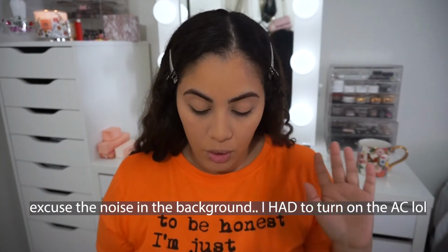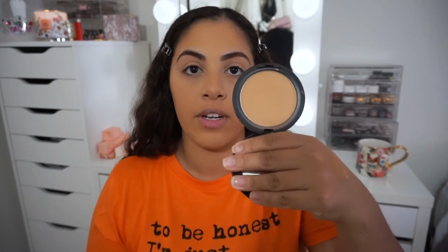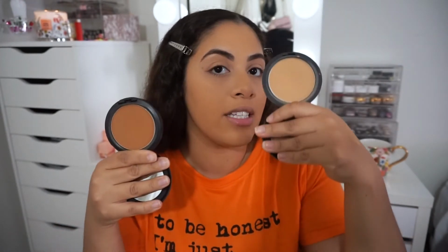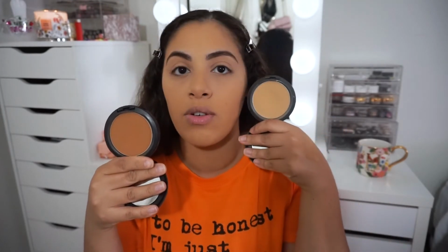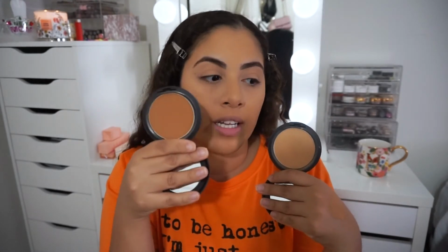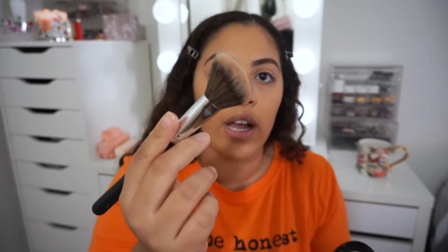I just finished powdering my face, and then to contour and bronze, I like to use my MAC Studio Fix powders. This is NC43 and this is NC47. I know it looks really dark, but I like to contour with this one, and it looks a little close to my shade right now, but it does make a difference. And this one I like to bronze up quickly throughout my face. And then I like to use my, what brush is this? Oh, it's a Japanese brush that I like to use to contour and bronze.